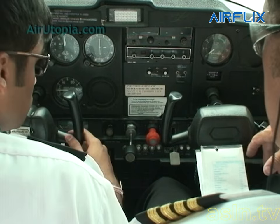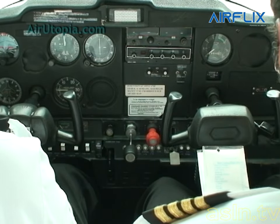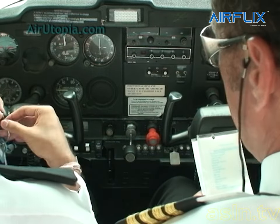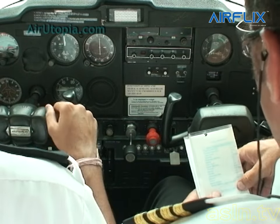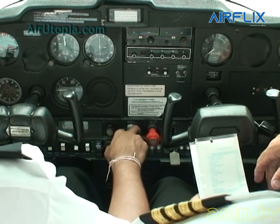Okay, primer is in and locked. Did we prime yet? No, let's prime a couple of times, maybe 3 times for an easier start. Master switch on, and then the before starting engine checklist is complete. So go ahead and start the engine. Clear prop!